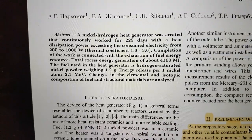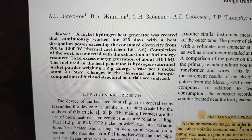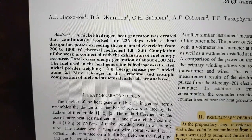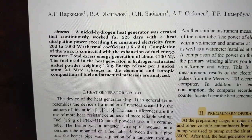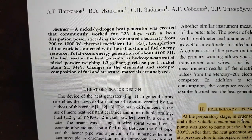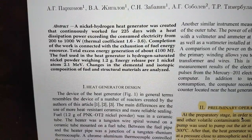So anyway, the abstract: a nickel hydrogen heat generator was created that continuously worked for 225 days with a heat dissipation power exceeding the consumed electricity from 200 to 1000 watts, with the thermal coefficient of power, basically a COP, more out than in on the thermal basis over the electricity basis, of 1.6 to 3.6. Completion of the work is connected with the exhaustion of the fuel energy. That's a bad translation, but basically there was no more excess heat coming out. It was a one output on the thermal determination and the one compared to the input electricity, and so therefore it was concluded the experiment, because it would seem that the fuel had actually expired.